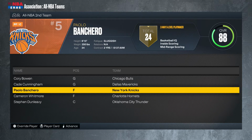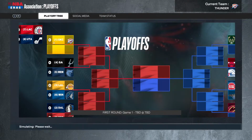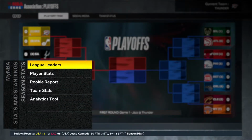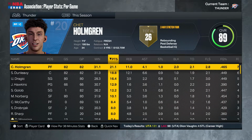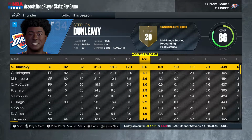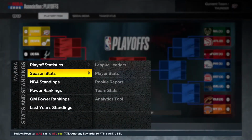All NBA first team, Chet does make it. And the defensive first team, Chet does make it yet again. Thunder are 56 and 26. Player stats, probably not impressive anymore. Chet Holmgren, though, still scoring leader on the team. 21 points, 11 rebounds. Stephen Dunleavy, 12 rebounds, leading that. 4.1 assists. Yeah, we looked at the stats. We saw the stats already.